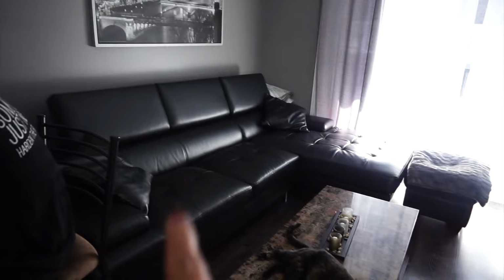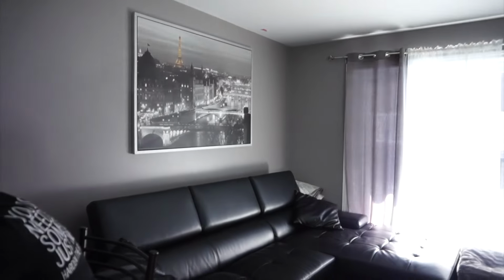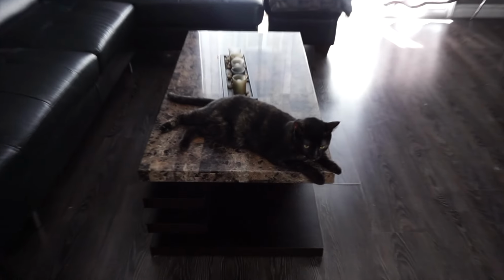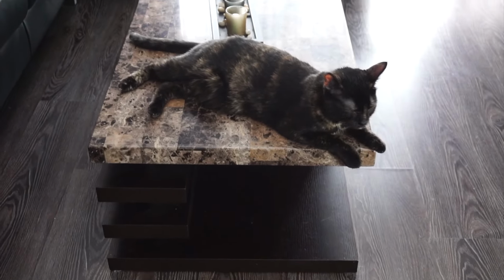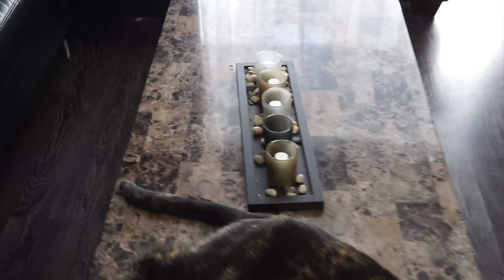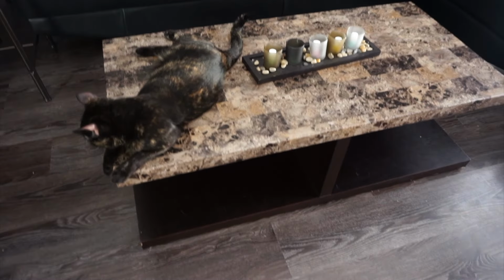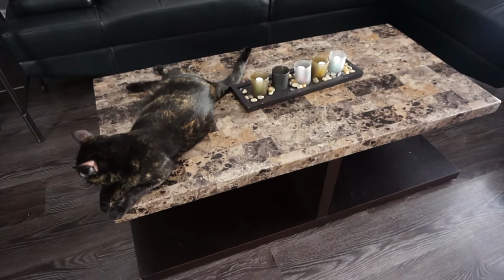And then in the living room, this is a couch that we bought last year. This is a picture frame that we got from IKEA. There's Luna. She's laying down on our coffee table. This coffee table, we bought it online from Kijiji. So we bought it used, but look at it, it's in super good condition, and I think we paid 40 or 50 bucks for it.